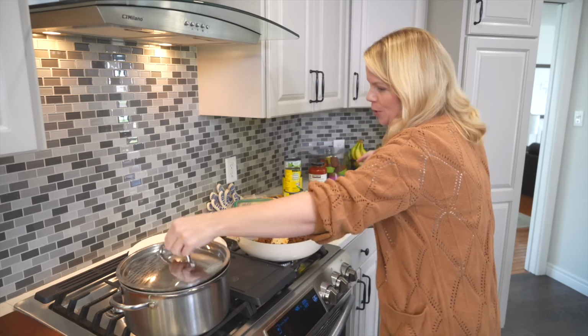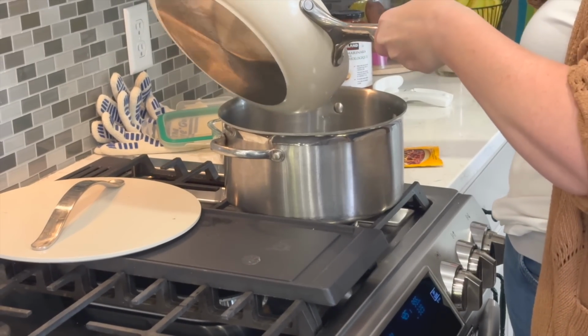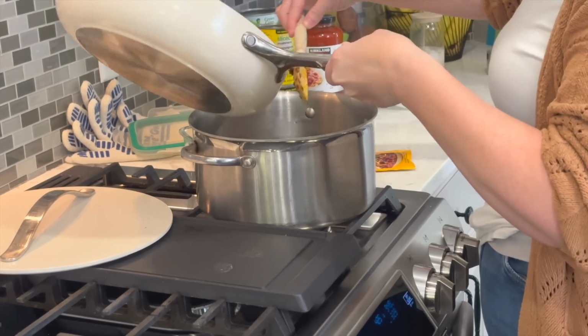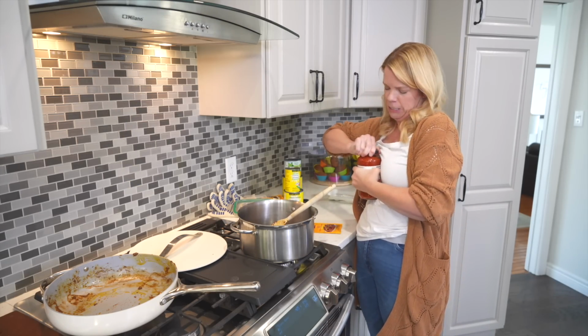And it all starts, of course, with taco meat. And this is like 15 minutes to make this chili too. There's no having it cook all day kind of thing. You don't need to. Drop in the taco meat. And then go ahead with your favorite marinara sauce.